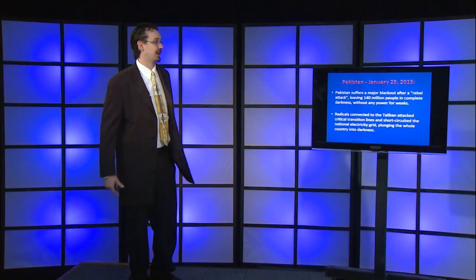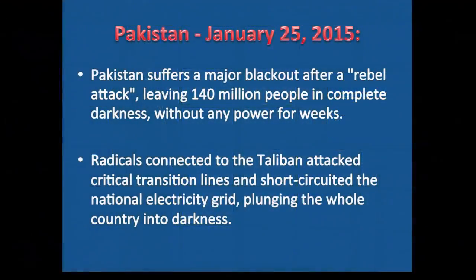Radicals connected to the Taliban also attacked the critical transition lines and short-circuited the national electric grid, plunging the whole country into darkness. We've already seen a mass exodus of refugees fleeing from these areas, and a lot of the refugees that we've seen were from these attacks. Why did all these people leave Pakistan? Why did all these people leave Yemen? Because hundreds of millions of people were left with no electricity, the effects of an EMP.